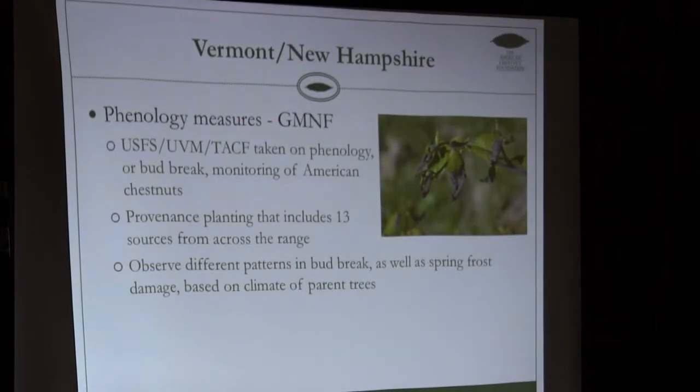On the Green Mountain National Forest, one of the interesting projects that's developed in the past 2 years is we started breeding phenology. There's an existing plantation that includes 13 different genetic sources of pure American chestnut that were collected from across the range. So we've got some sources from the north, some from the central portion of the range, and some from the south. And so we've gone out weekly from before bud break to full leaf out and rated the leaf out rates of the different trees there and started looking for patterns. And interestingly, both of the past 2 years we've been doing this, we've had a significant frost either early or late in the season that set back one group of trees or another. So we're seeing some interesting patterns with that work.